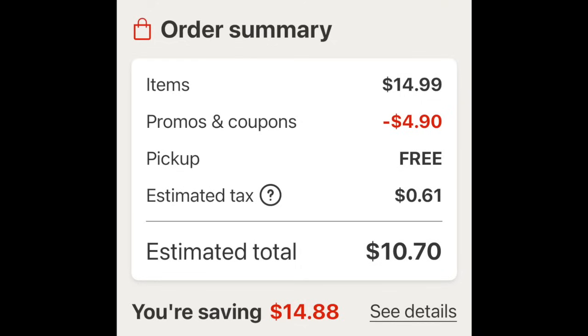The overall total for this basket is $14.99 with all of the different WAG 20, WAG 10, $4.90 melting off, free curbside pickup, a little bit of tax. So the total here is $10.70. If you might have $10 in Walgreens cash, use it and pay 70 cents and call this a very smart basket of household meat and potatoes.